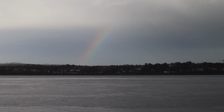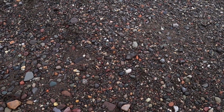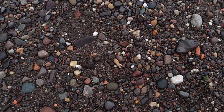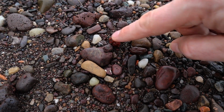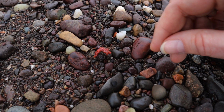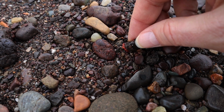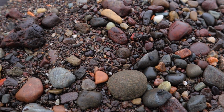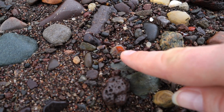Oh, I think I've just seen an agate. Is it an agate, or is it just a bit of red stone? I think it's an agate. That's quite cool. Oh, that's very cool. So that is a little bit of agate there that's just really gripped around that stone. But just off to the side of it, we'll take that. Just off to the edge here, there's this.